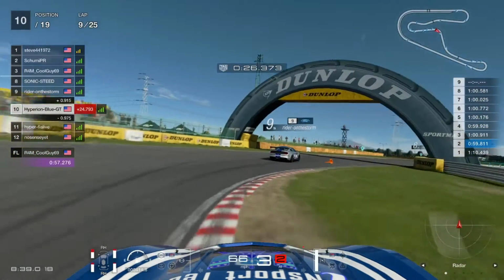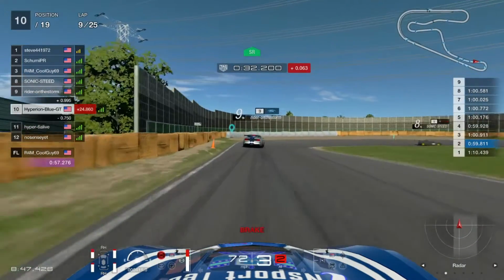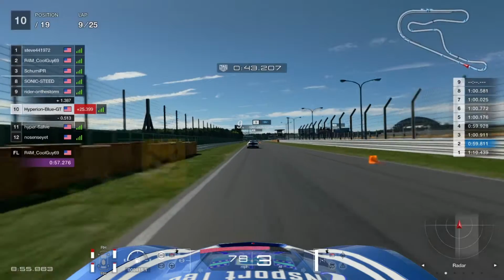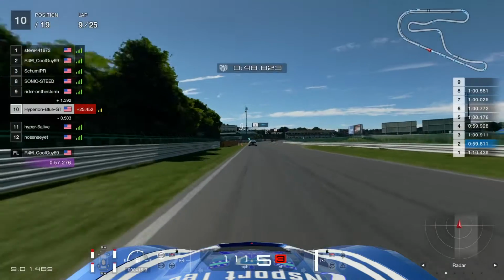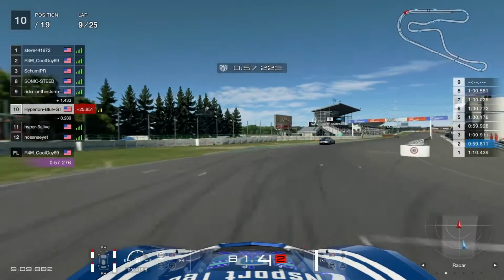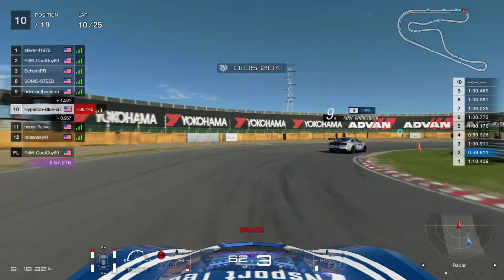So now we're going to see how the top 3 drivers are still taking on the most epic challenging race in Tsukuba. Steve 44 1972 is taking the lead, so he might take first place and the well-earned gold medal. Now, R4M Cool Guy 69 is in second place. Skirumi PR is in third place. We have 3 different drivers for this round. Will they be able to take home the gold? It will be a good step toward improving their driver rating.